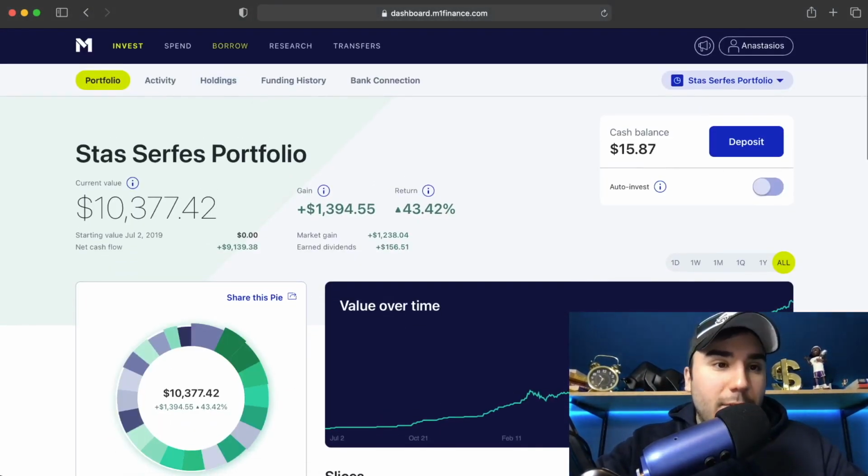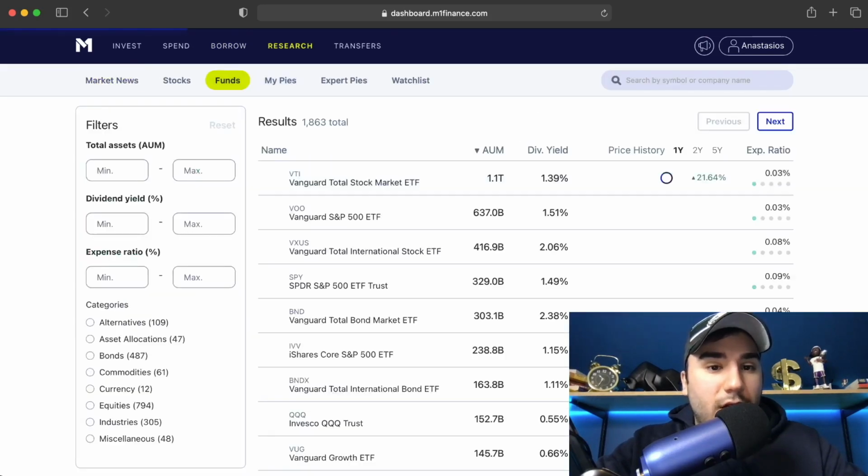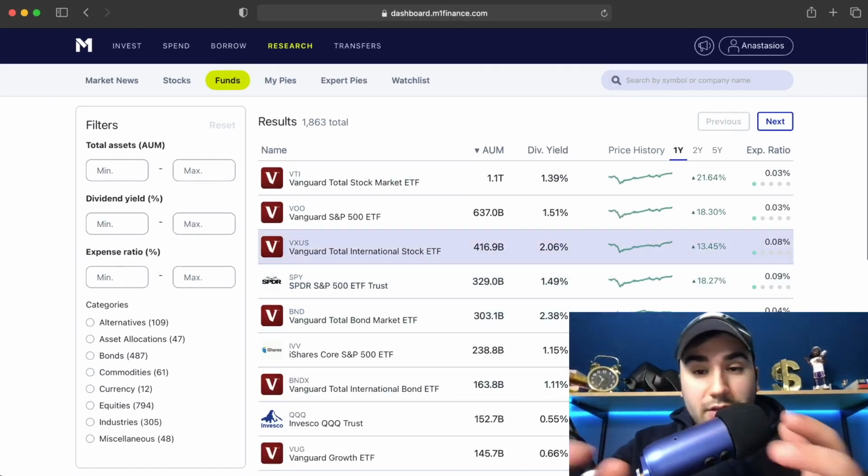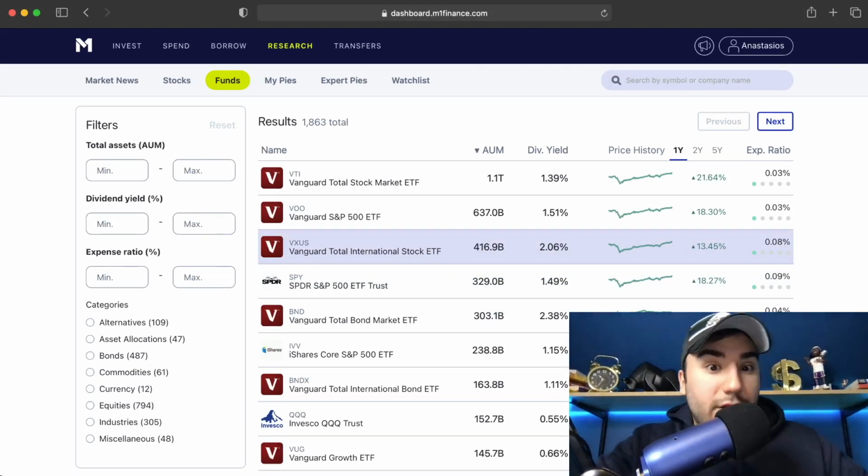And the beautiful thing about M1 Finance is if you go back to research and go back to funds, you could actually look through all of these different ETFs the same way that we just did with the stocks.